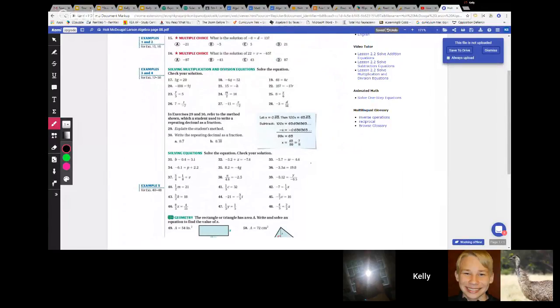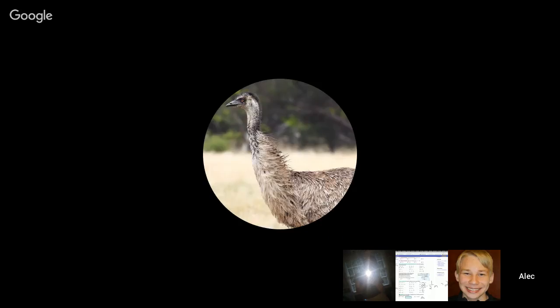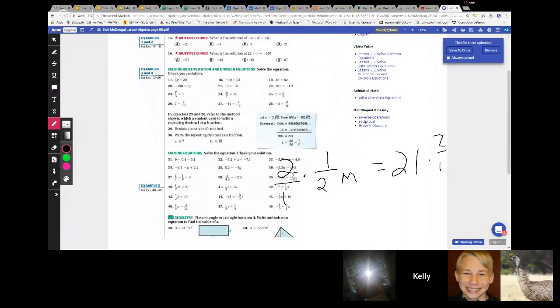All right, I'm going to do number 40. So I have 1/2 m equals 21. So what they call clearing the fraction means that you're going to multiply both sides by the reciprocal. Oh, yeah, we did this. Okay. So this obviously cancels each other out and leaves m on this side. And basically, this is going to be 21 times 2, which is going to be 42 over 1 or 42.